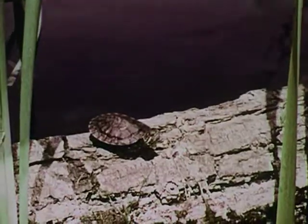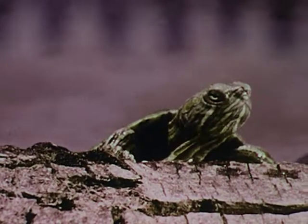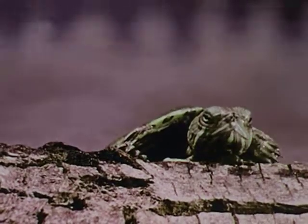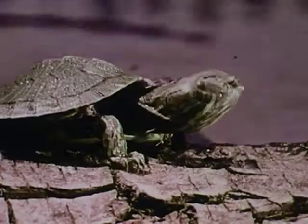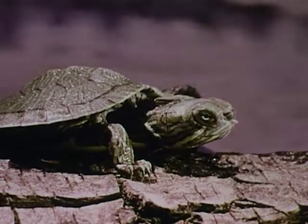In ponds and rivers, small turtles may often be found. Turtles like this one are called sliders or red ears. They make good pets. They are gentle animals, interesting to watch, and easy to care for.